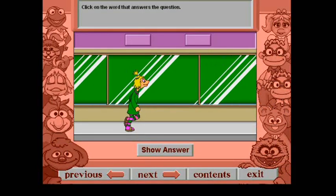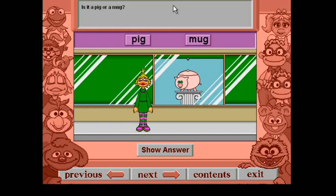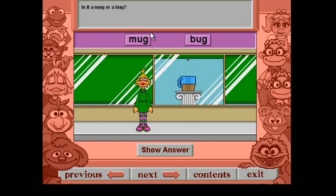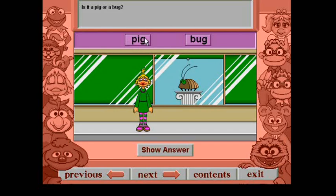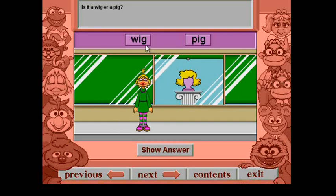Click on the word that answers the question. Is it a pig or a mug? Pig. Is it a mug or a bug? Mug. Is it a pig or a bug? Bug. Is it a wig or a pig? Wig.